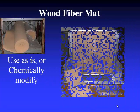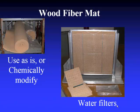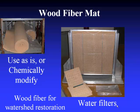For instance, you could use it as is or modify it chemically to use as a water filter. Wood has a negative charge, and so if you have something with a positive charge, you can extract it. Something like phosphate, the phosphate ion is negative, so that's a bad thing. It's the wrong thing to try and use wood for. So if you want to clean up pollution in lakes and stuff like that, wood isn't ready to do that, but you can treat it so that it will be.